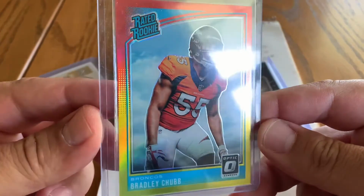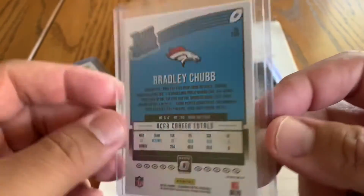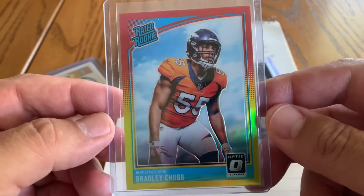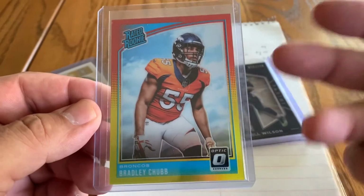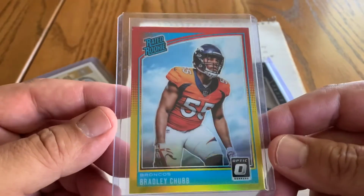Optic Rated Rookie, red and yellow variation, Bradley Chubb, not numbered. Had a couple of these up in a multi-variation Denver Broncos listing. And this one is the second one that's sold. I'm a Broncos fan. I'm a fan of Chubb. I love the Optic Rated Rookie, especially if it's a Prism.